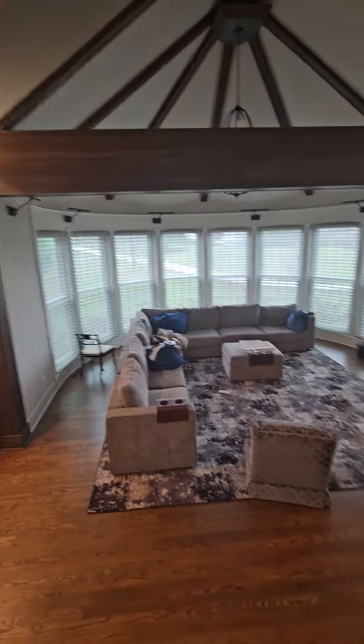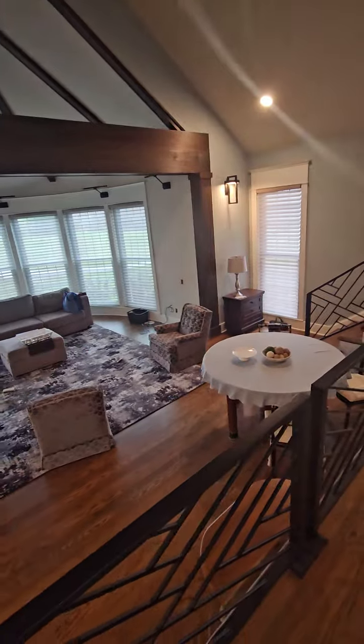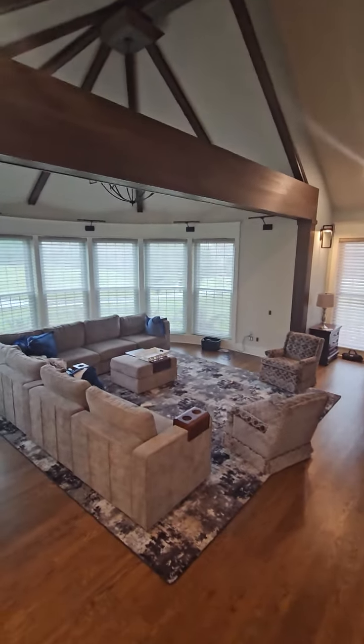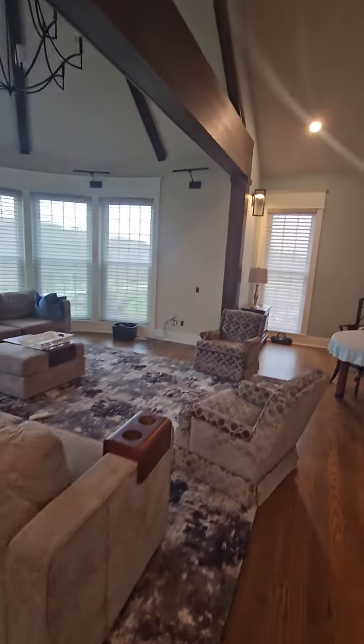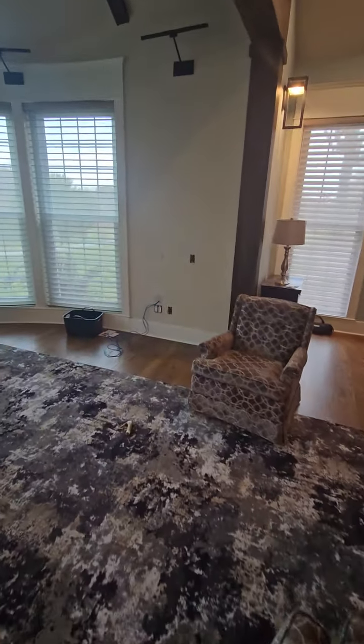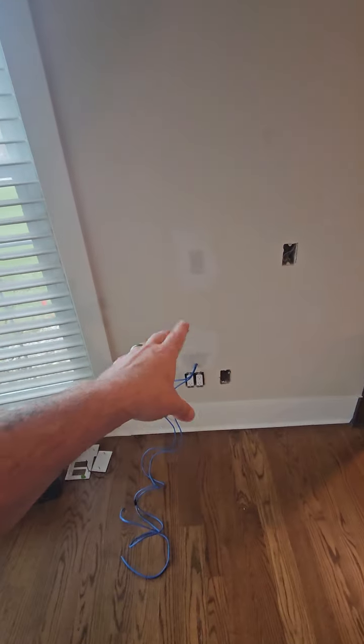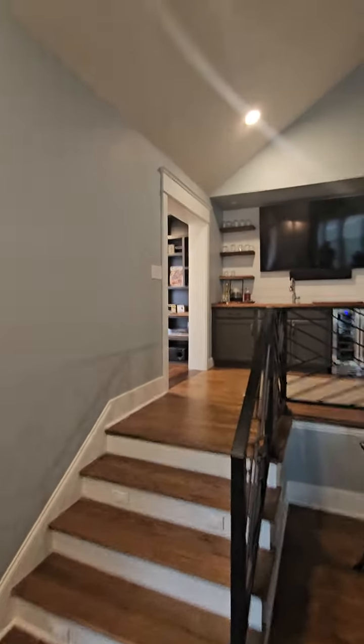A lot of the tape also is just to remind me, huge house, so that I don't forget cross colors. There's a lot of colors in here that look close, look the same. So a couple of holes in the wall here I've already got going. And walking on in here.